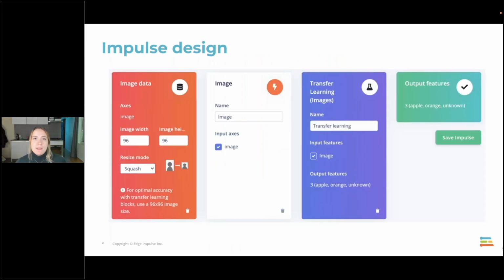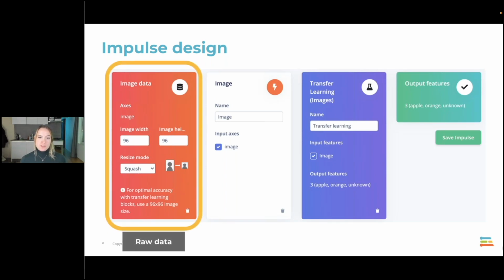So the Impulse design page in the Edge Impulse Studio, which I'll go in much more depth during the workshop, is basically a graphical version of what you do in the TinyML development cycle. So the first part is our raw data. In this case, we're looking at image data. So we're just going to normalize our images to be all black and white or all color, all at the same size, or if some are landscape or some are portrait, we're going to squish them down to all be square.